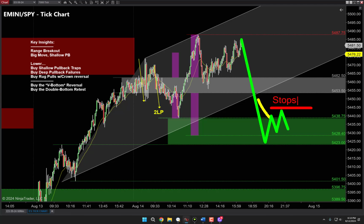Now think about this. If you're caught short, you get stopped out, you're buying your way out. So sellers become buyers when a failure pattern triggers. Now these failure patterns, where does the market want to go? It wants to rotate back and forth inside of this trading range, right? So as it rotates higher now we look for, it'll be a technical bear trap.